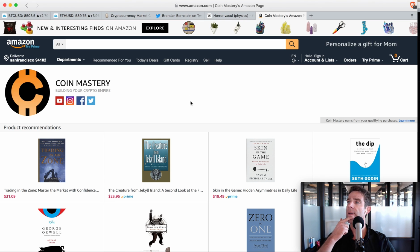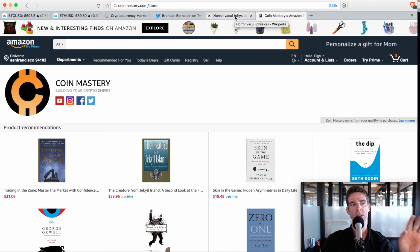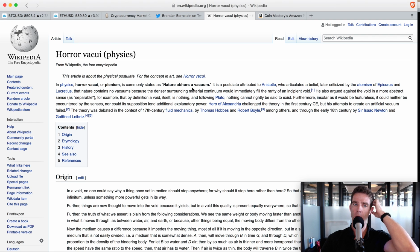Like every paragraph, every chapter is like a huge, amazing idea. But one thing that was seemingly a small, almost introductory idea that he talked about is what he calls horror vacui, which is Latin, I believe, for nature abhors a vacuum. If you took any of the natural sciences in high school or college, you've probably heard this before. This is a pretty famous saying in physics, where nature abhors a vacuum. And that's kind of the cousin of the theory of entropy, which is like disorder. Like everything eventually goes to disorder because it fills in all the vacuums of the world.